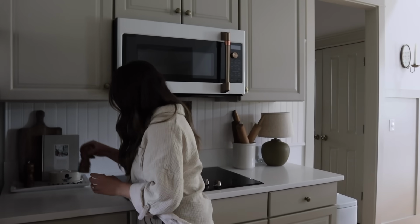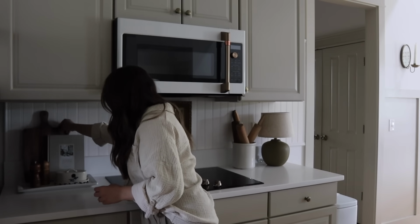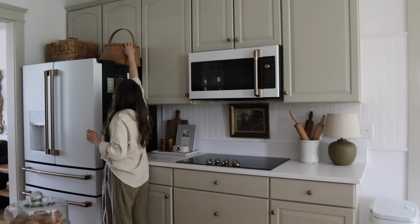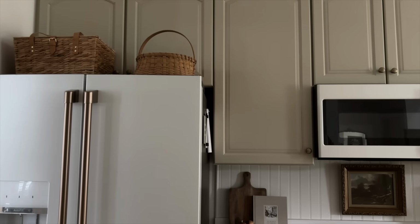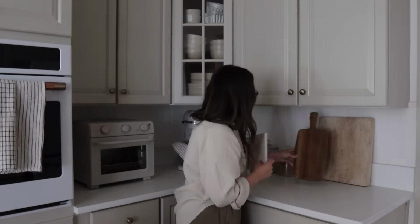While we're over on this side of the kitchen, let's talk about the top of the fridge. It's not the most exciting spot in the kitchen, but it's definitely valuable real estate, so I'm adding a couple of simple baskets for bread storage and just whatever else we need to tuck away. Super functional, but also adds a little bit of warmth and texture to this space.